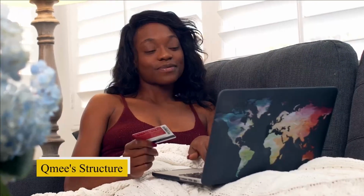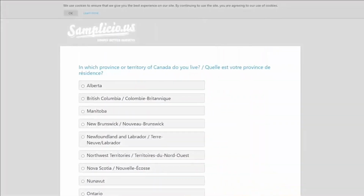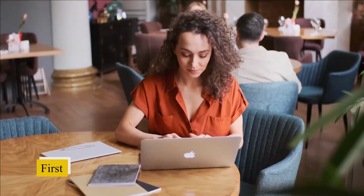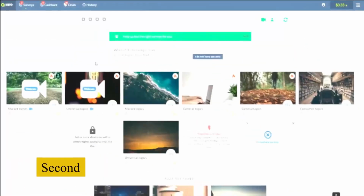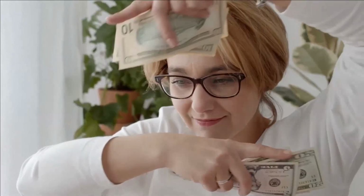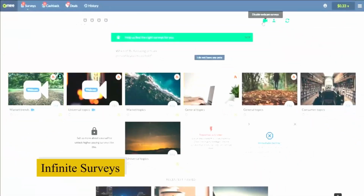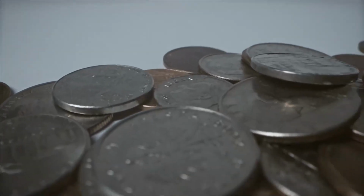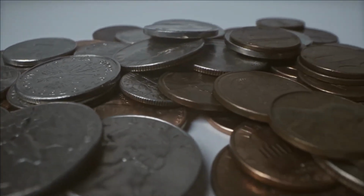What is Qmee's remuneration structure? Any survey site's earning potential is determined by two factors. First, on average how much you can make each hour, and second, how many surveys are available each day for you to complete. You can make a lot of money if there's a possibility of earning each hour, and there are infinite surveys accessible. You can make money through Qmee searches as well, although your rewards will likely be lesser than they are from surveys.